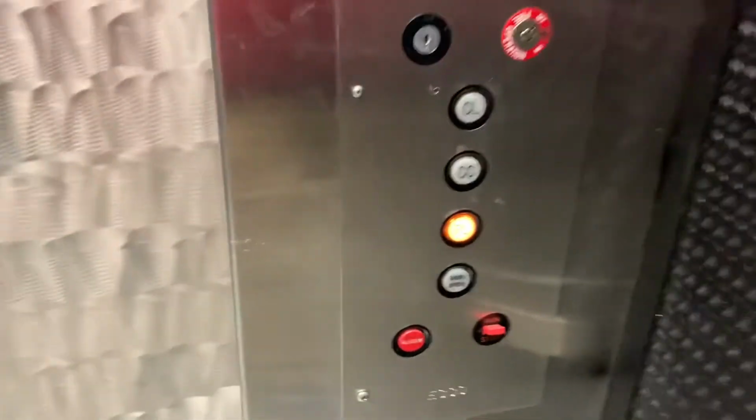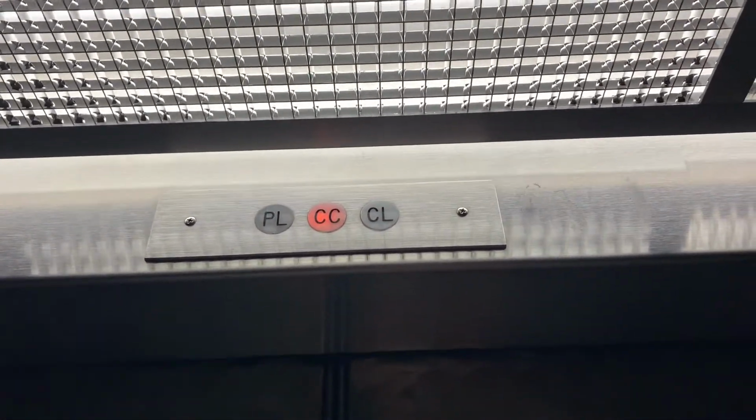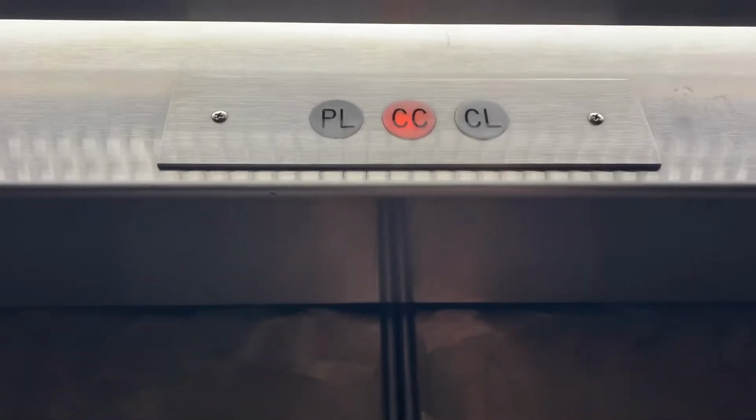Alright, let's go to PL, let's get off there. Here's your basic elevator. But anyways, well, anyways, there it goes. That's it, and bye.